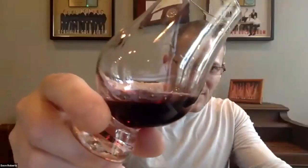Can you see the legs on that? Is that coming through? Yeah. Definitely got some thicker legs. So this is a very specific note that I'm getting, but if I take a deep breath in the glass, I'm getting flavored hookah tobacco. Which none of you guys would probably really know what that smells like, but I'm getting a lot of that.